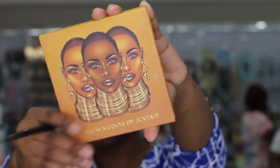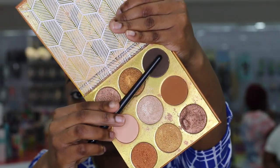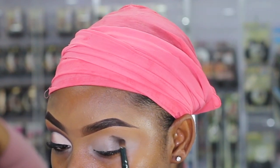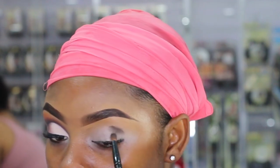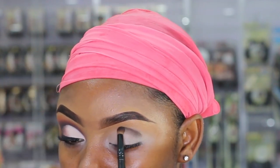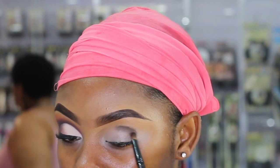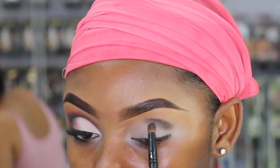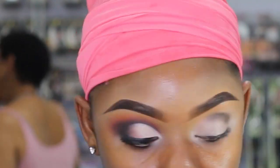So now for the eyeshadow portion of my video, I'm going to use my Juvias base eyeshadow palette. And I'm gonna start off with that dark brown. It's almost like a charcoal shade, and I'm just gonna pack that in my crease, as you're seeing right now. But first, I'm just gonna pack it in. So I'm pressing and blending as I go along. So press, blend, pack it in, and blend.